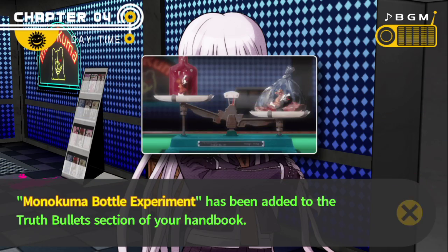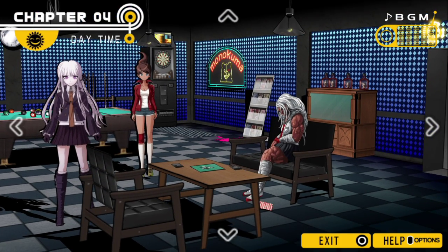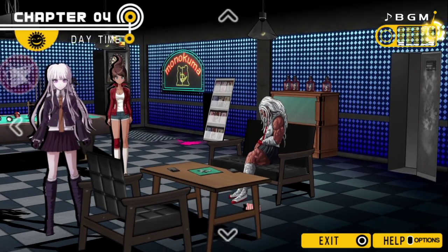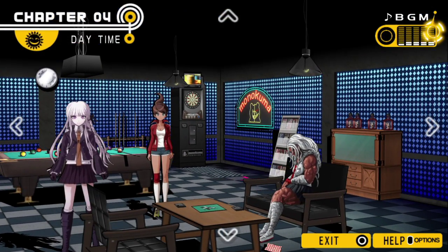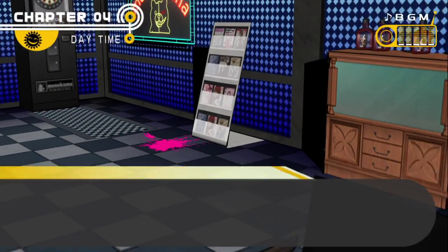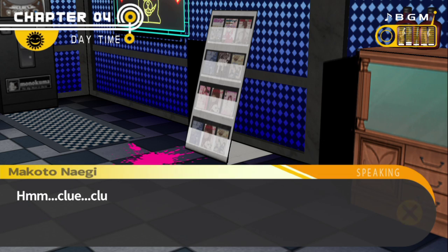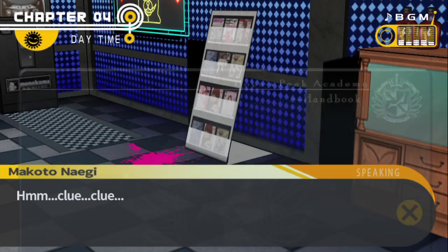Monokuma bottle experiment has been added. I think what it means is there's 2 bottles missing. That glass on the floor is from 2 separate bottles, which is why it shows 2 blows to her head, right? However, there's only 1 Monokuma figurine in the room, so what happened to the other one? Aha. Alright, she said the magazine shelf was hiding a clue. Let's see what that clue is.